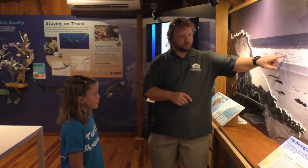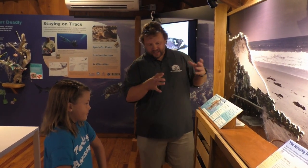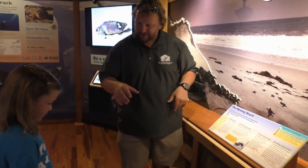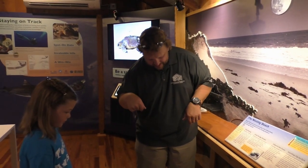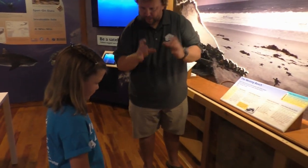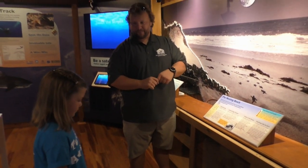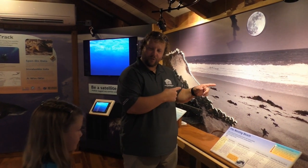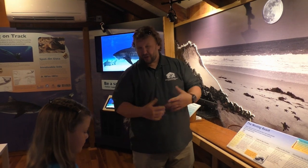So the mom will crawl up on the beach. They're gonna dig a big hole, which is what we see right here. So the mom digs down with her flippers. She uses her rear flippers to dig down like little hands, digs this hole all the way down. Then she's gonna put all of her eggs down in the bottom, all right? Then she'll pile the sand back on there and she'll head back to the water. Those eggs will sit there for a couple of months.